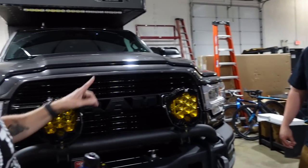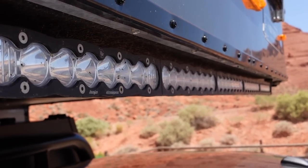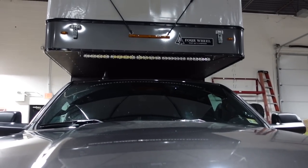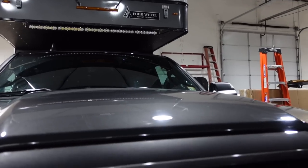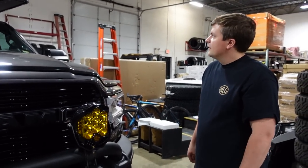Awesome. And I guess while we're up front here too, we got this 50-inch, is that an S8? It's an S8, yeah, S8 from Baja Designs. So kind of a combo bar there. You probably could have gone a tiny bit wider, but that's plenty of light for anything you're gonna need up front with LP9s. Very happy with the lighting situation.